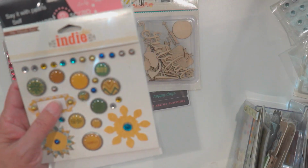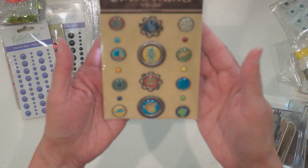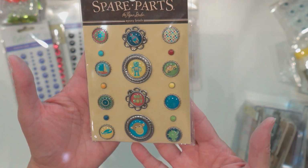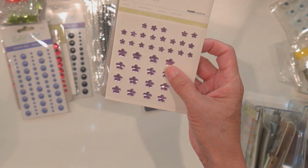Again, just have a stash of these things that I don't use. These I do use. I just don't use these enamel pins. They're beautiful, but I know me. I'm not going to use them. Look at that gemstone bling. My goodness. There's some purple ones.